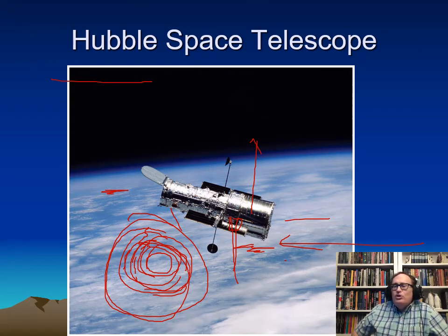So the plan was that private companies would build spacecraft that would go up here and eventually push it back to Earth in a controlled mission, so that it doesn't just splatter itself randomly somewhere on Earth, but you push it so that it lands in the Pacific Ocean or the Atlantic Ocean or someplace where you know it's not going to hurt anybody.